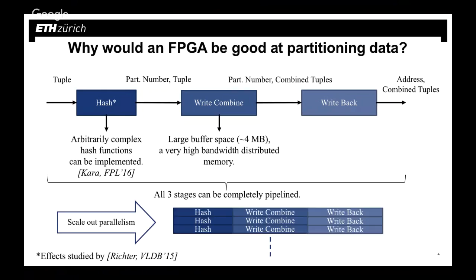And last but not least, we can also do scale-out parallelism. So we can instantiate this data flow multiple times if we have enough resources on the FPGA. It is worth mentioning here that with each iteration, each family of FPGAs is becoming larger. So in the future, it will be even easier to use this scale-out parallelism more.